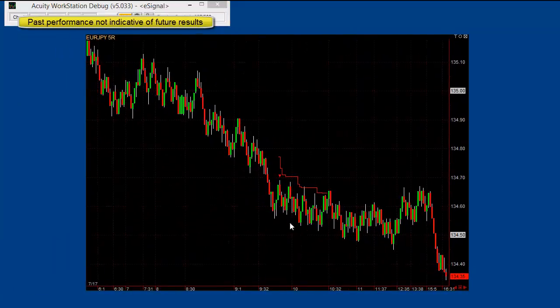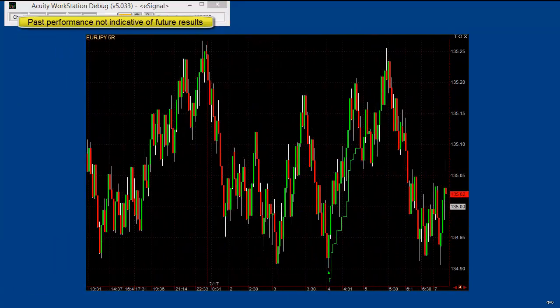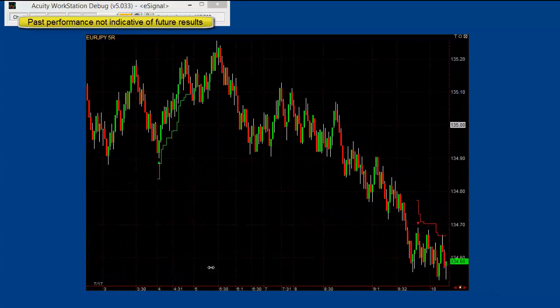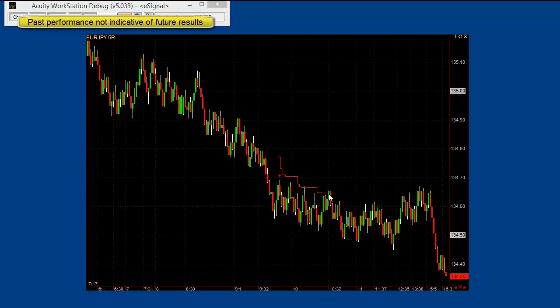And I'll showcase the Euro Yen here, and then I'll showcase our stats, and that'll be it for today's Forex blog. Here's the Euro Yen, small 10 or 15 pip profit on that one, and this one pretty much broke even.